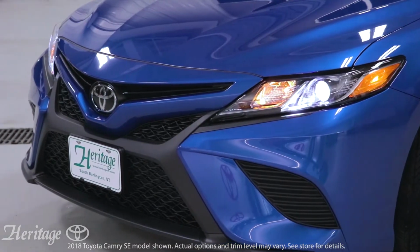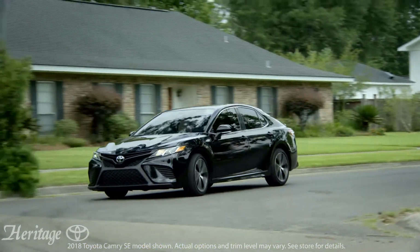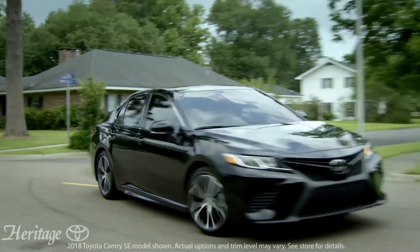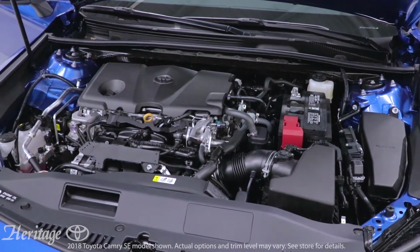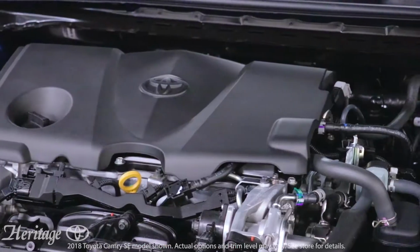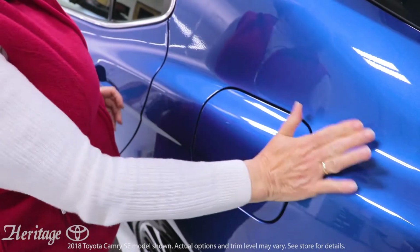This model is the SE, which is a little bit sportier than the LE. It is redesigned from top to bottom to look like nothing else before. It drives and looks like more of a sportier car. What a beautiful looking engine. 203 horsepower, great gas mileage, 32 combined, highway and city. That's your average gas mileage.